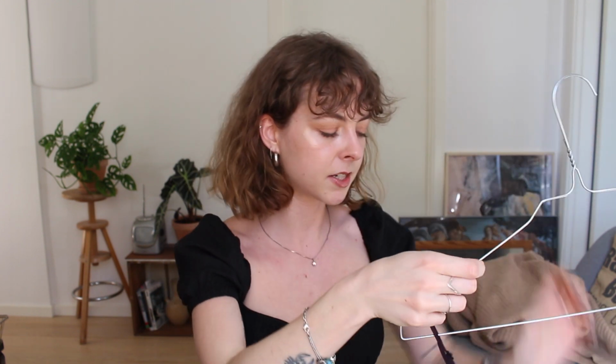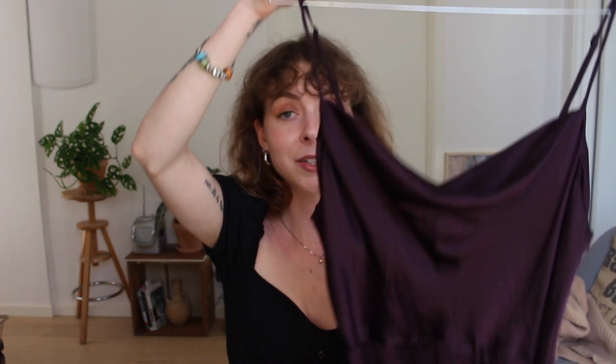And the last thing that I got secondhand is this dress that I got off of Depop. It looks very bougie, probably. I really love really deep dark colors, like dark brown and this dark purple. I was searching for a very, very dark brown slip skirt, but this came up instead, and it's actually from Reformation, and it is so, so pretty.